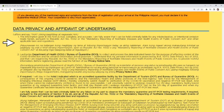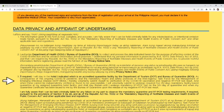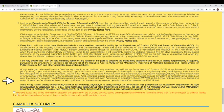Dun sa pangalawa, you're authorizing the DOH or Bureau of Quarantine to collect and process the data or information na binigay niyo po dito para po sa purpose ng effecting control sa COVID-19 infection and for advanced information of your arrival purposes. At itong number 3 naman po, kung sakasakali lang po sa mga non-vaccinated dito, alam niyo required kayo na magstay sa isang hotel for quarantine, at kung sakaling hindi gawin ito, alam niyo pong you will be subject for criminal liability. And pagkatapos po niyan, itong box na ito, pakiclick lang po.